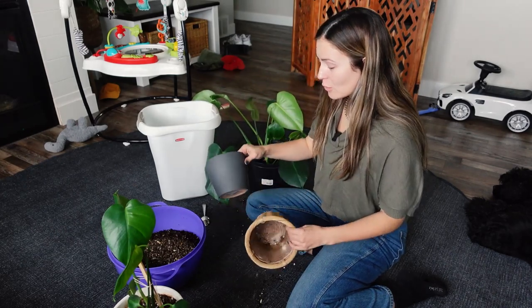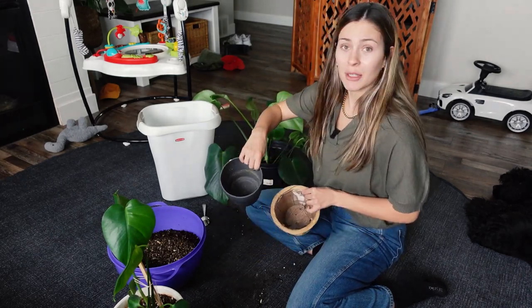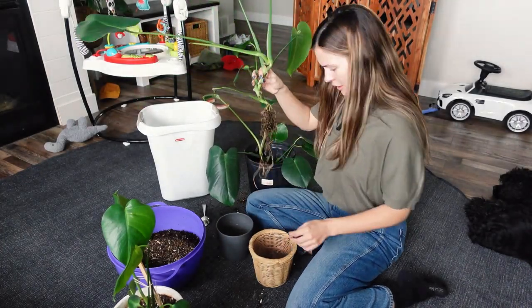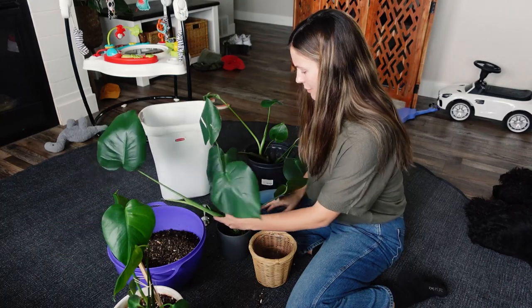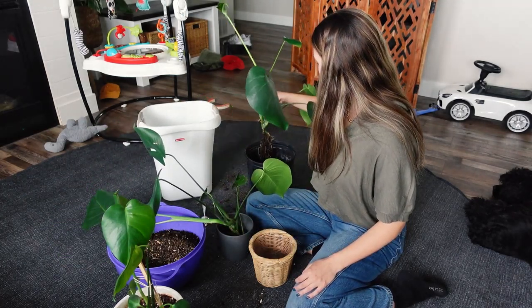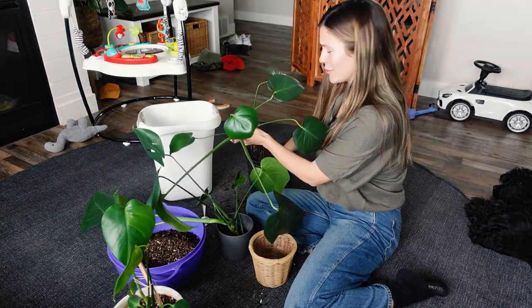So I'm gonna have to make one of these little cover pots work. I mean, I guess the roots aren't actually too big. This is definitely gonna work. Oh my gosh, is it? Okay, it's gonna have to. Cause I just can't do that to my little boy.